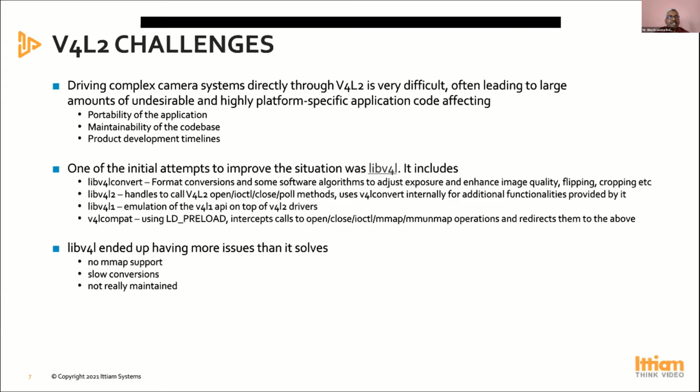So one of the initial attempts to improve this was a library known as libv4l. It consists of a few components, including libv4l convert, which was taking care of the format conversions and does some of the image quality enhancements as well. There were libraries for the libv4l2 part, as well as the old v4l1 emulation part. So even for applications which were not already compiled with libv4l2 or libv4l compatibility, there was a compatibility layer which can be used to intercept the calls using LD_PRELOAD and then redirect them to the libv4l functionalities.